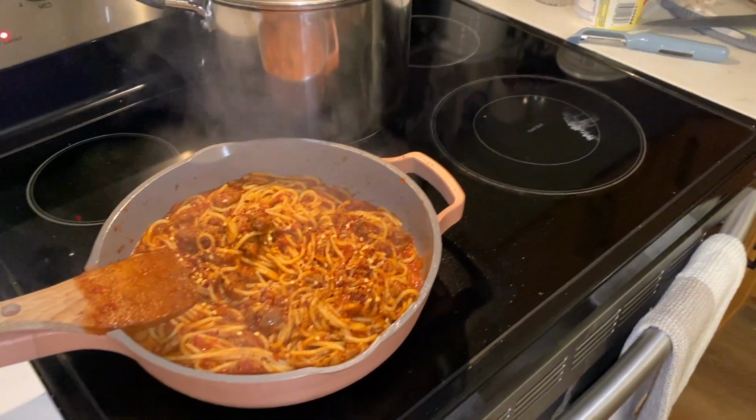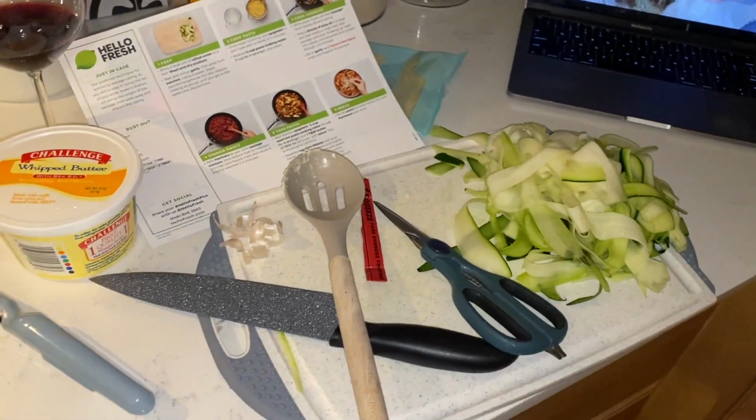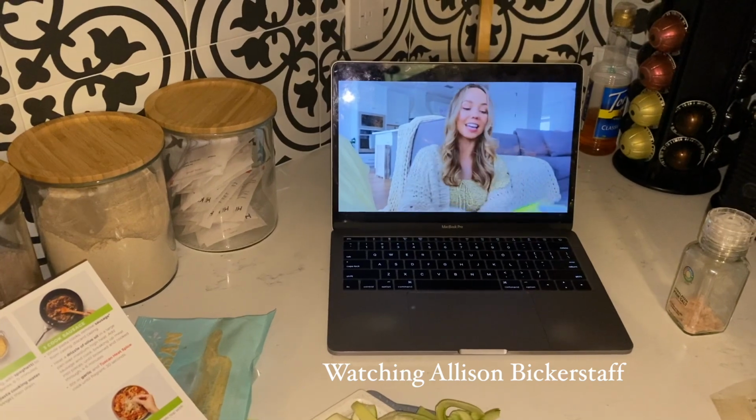Watched my videos before. I have basically a mini waffle maker for every season. So now we have a springtime one. And then the next thing I picked up.